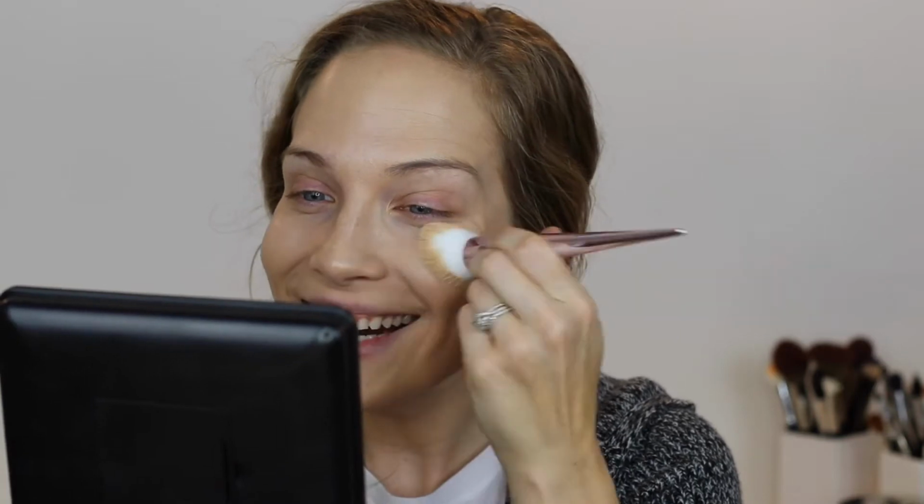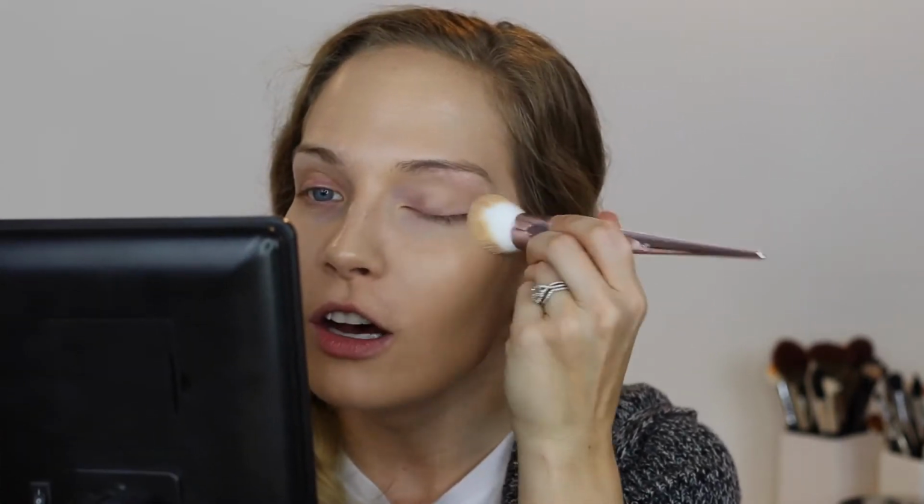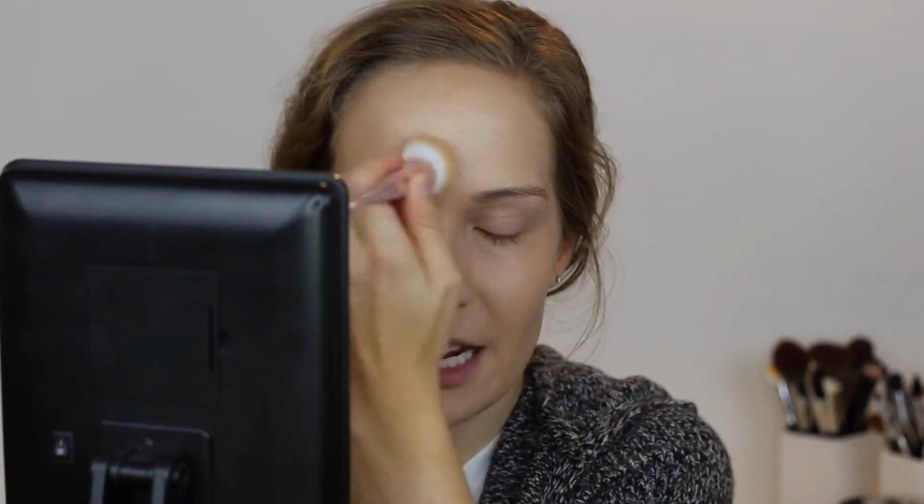These look bomb, girl. You guys, I am so excited about this brush right now. Oh my gosh, it looks so good. Oh, I'm so excited. I was so excited about this brush, and I was scared that it was gonna be a letdown or I wasn't gonna like it. Oh, this is so pretty. I mean, it seriously looks so good. Like, that is so much better than I expected.